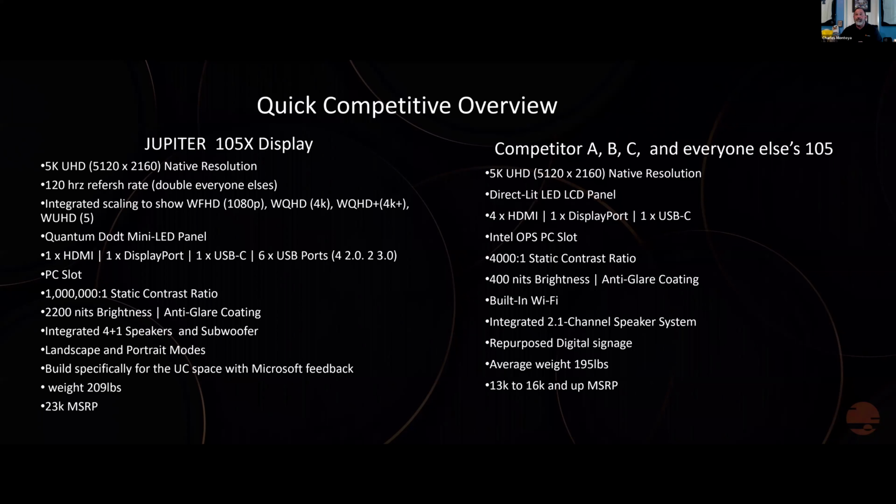And I'll also say this, because I get asked this question quite a bit. Charlie, where would I put a 105X compared to a Pana 2, your normal Pana products that are out there today? And I tell people, hey, look.